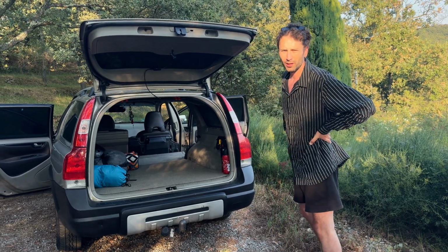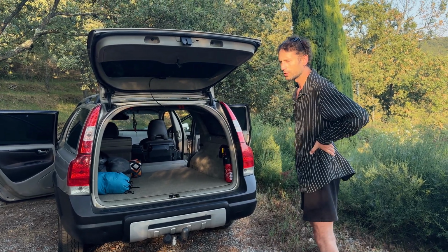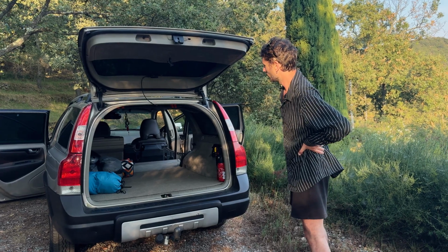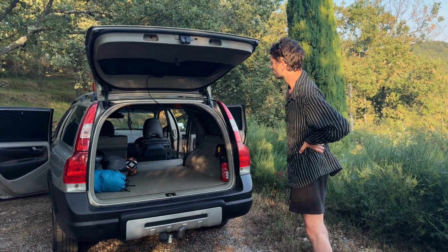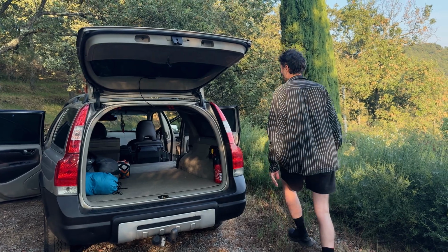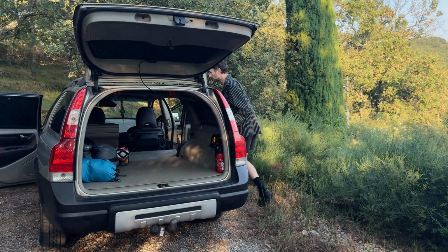You can carry your groceries from any kind of shop, any kind of construction work stuff or what have you in this car, and it's not going to be a problem at all.